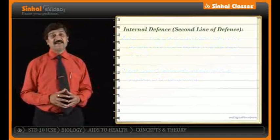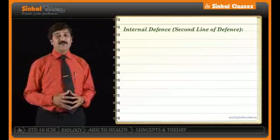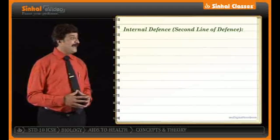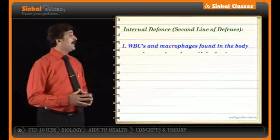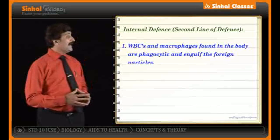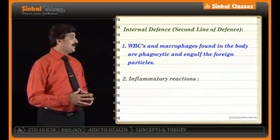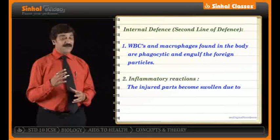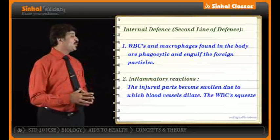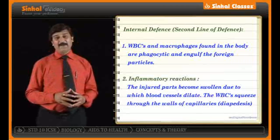Our body even has a second line of defense. To understand the second line of defense, which is called the internal defense, here on the monitor is a representation and the details. WBCs and macrophages found in the body are phagocytic and engulf the foreign particles. Inflammatory reaction: the injured part becomes swollen, due to which blood vessels dilate. The WBCs squeeze out through the walls of the capillaries. The condition is called diapedesis.